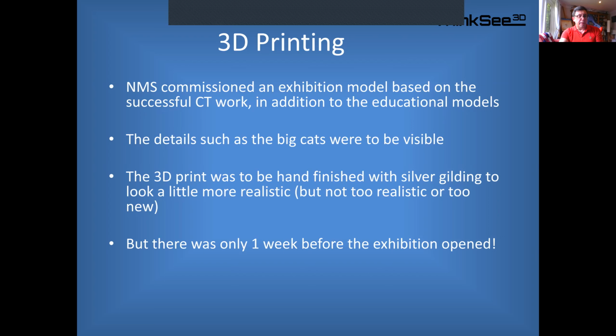And then literally hand painting some of the gold, just to give you a sense of that gold. I was told not to make it too realistic, because we didn't want to confuse the audience into thinking it might be the real thing, and it shouldn't look too new. So I had to bear in mind not to overdo it. But to be honest, there wasn't a great deal of time left. The more time you spend on it, the more real it could look, but at that point there was only a week to go before the exhibition.